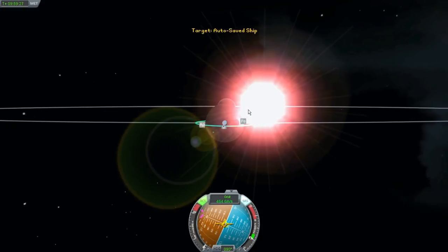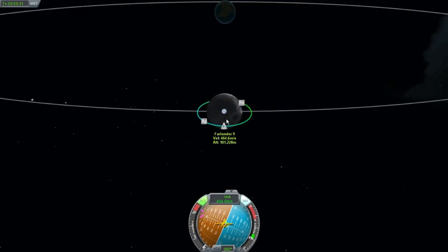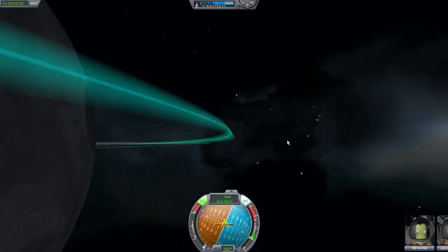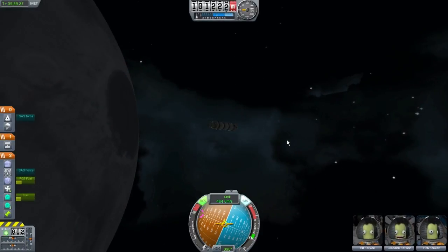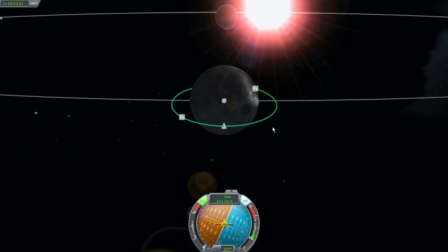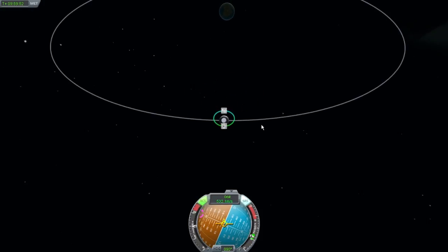So, as you can see, if you drew a straight line, you're going to the Earth. So, fingers crossed once again for our brave Kerbals. Let us throttle up, and see how this gets us back home.